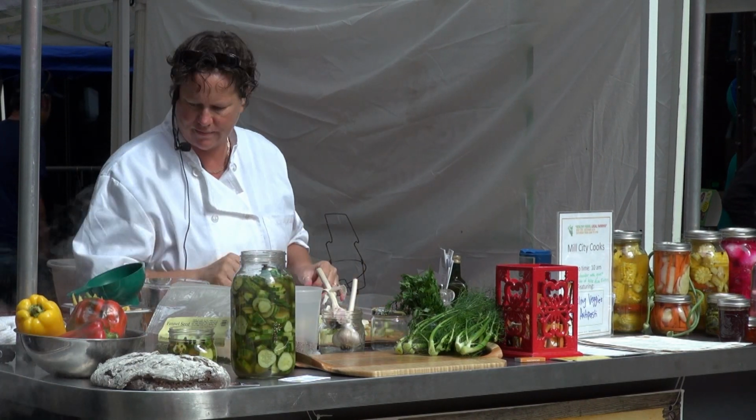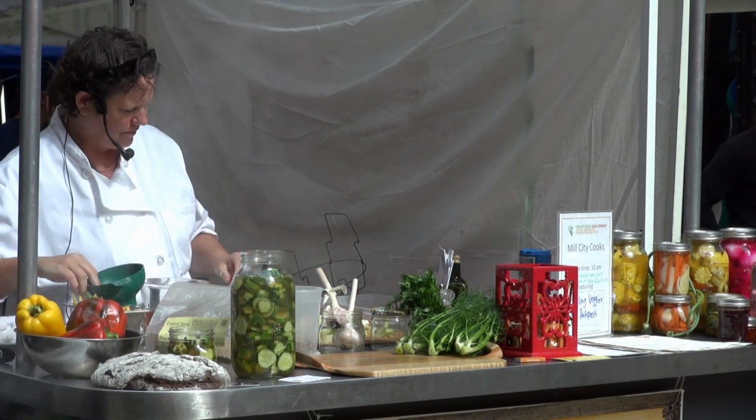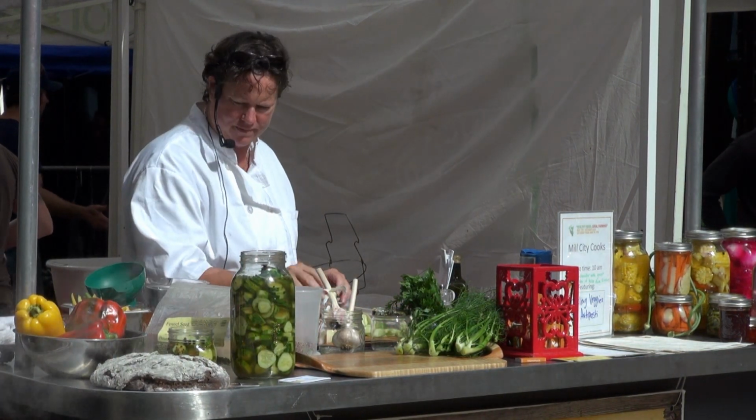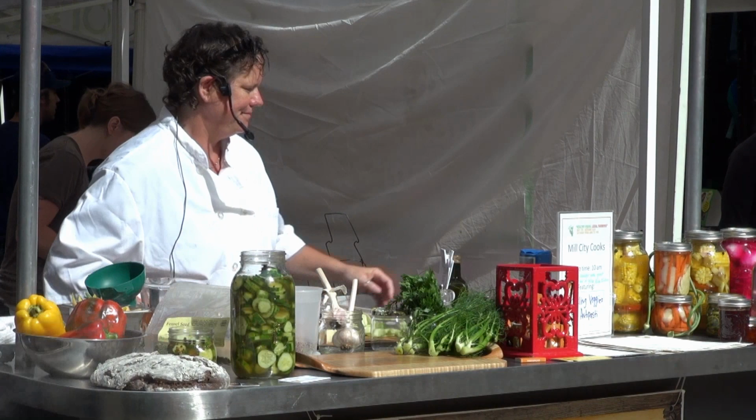I think that's very popular now, leaving things in their more organic form, a little bit larger, and honoring the vegetable itself versus mincing it to nothingness.